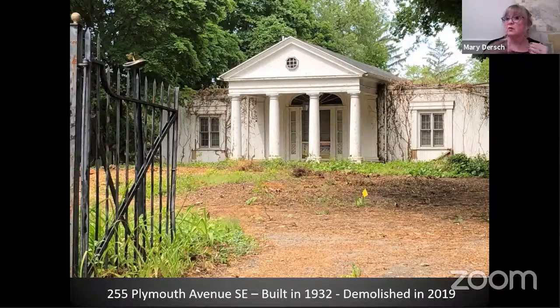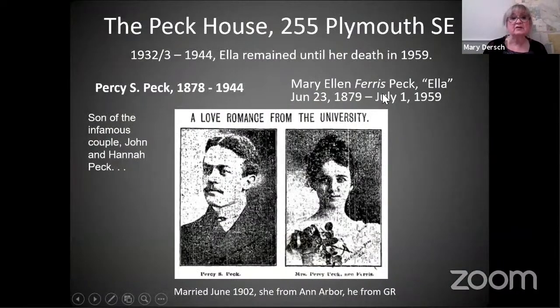This house was just demolished within the past 2 years. It's known as the Peck House, and it's at 255 Plymouth Road. It's road, not avenue. And it's an empty lot there right now. It has been purchased. It was built in 1932, looks older, but it's of an older style. It was built by Percy Peck and his wife, Mary Ellen.